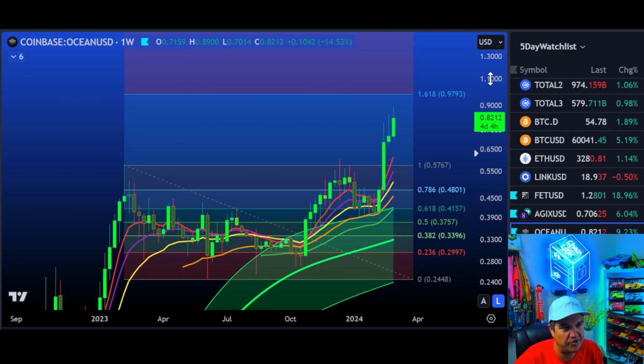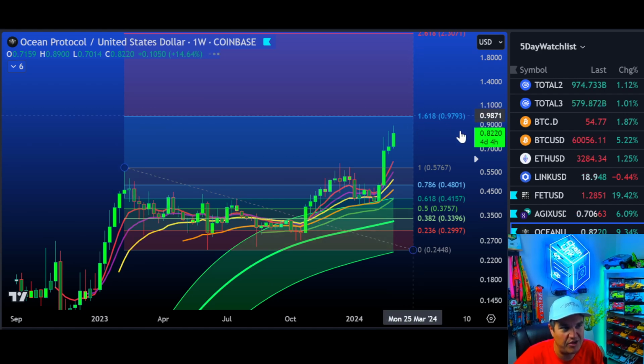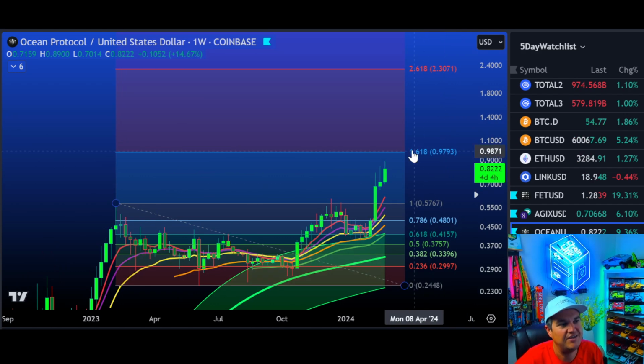We're in price discovery mode. Nobody knows where this is stopping. However, that's why fib extensions can be useful. They can at least show you the next area of interest. Now, newer coins like this, something that hasn't been through a full cycle, can oftentimes go to the 2.618, 3.618, even 4.618.